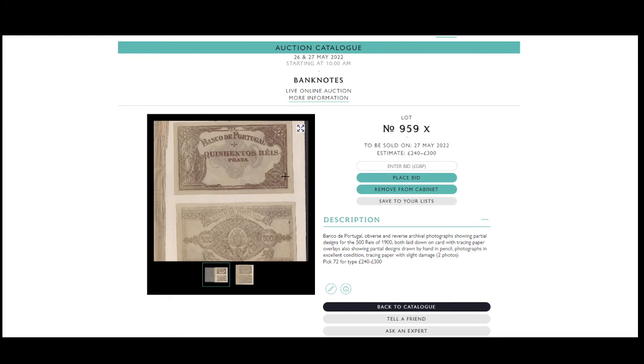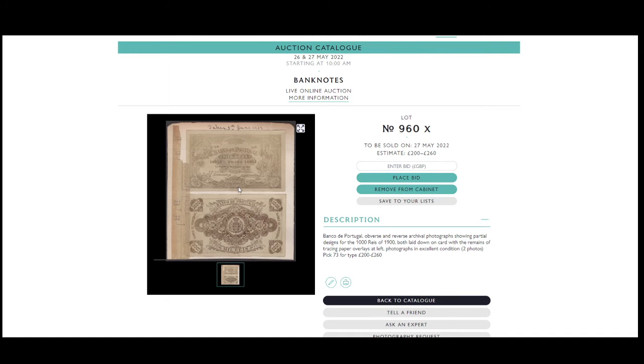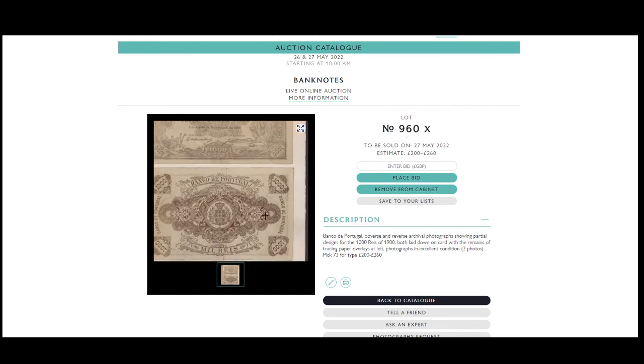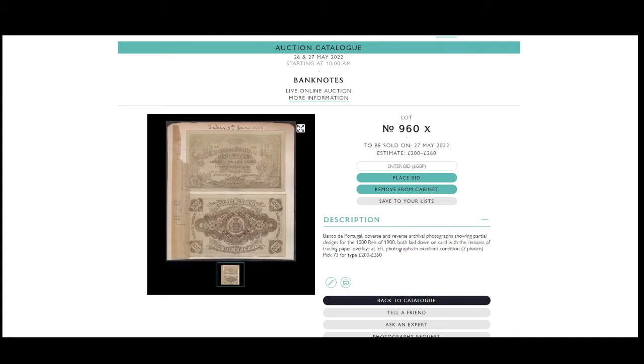This was still during the Kingdom of Portugal, so prior to 1910. The banknotes are not beautiful at all. It's just something strange. Pick 72, 240 to 300 pounds, and then you also have Pick 73, the same format. It's just an interesting thing that they now put these up for sale, especially when some of these companies, Bradbury and all that, either went bankrupt or sold part of their archive.